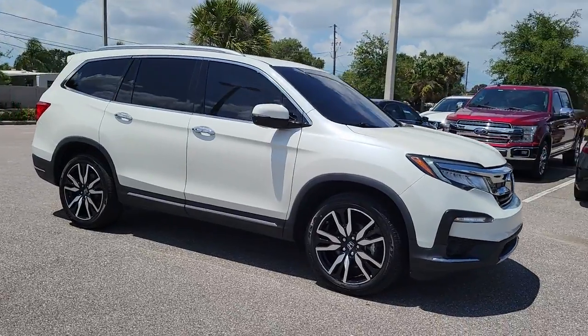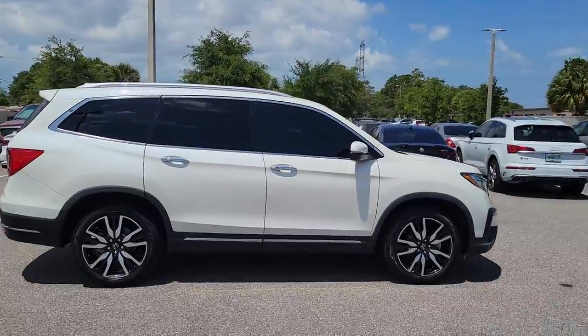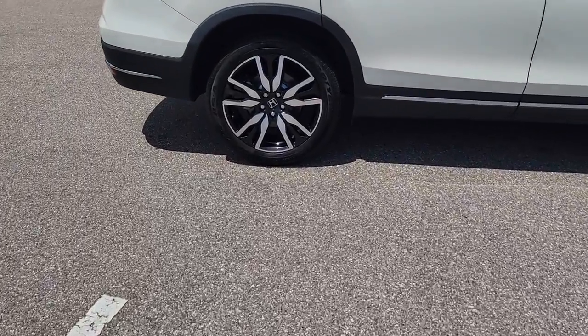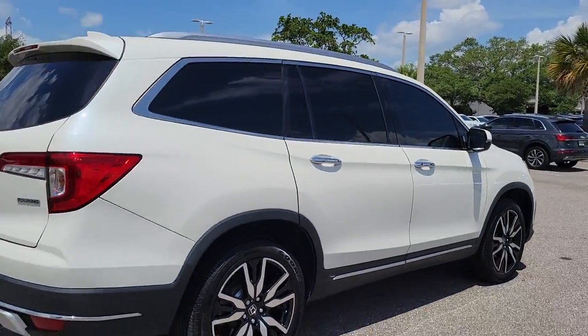Get into a car with value. 2019 Honda Pilot. With less than 60,000 miles on the odometer, this vehicle stands out from the rest. Looking for a can-do family SUV?